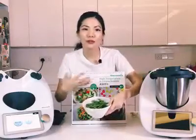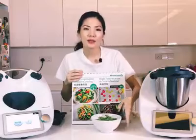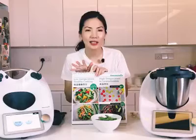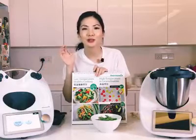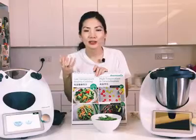Okay, so you buy very green vegetables, and in the process of cooking the traditional way, you're actually using very high heat, and high heat actually destroys the nutrients. Today I'm going to show you how Thermomix can cook vegetables, and yet they can be so fresh and crunchy, and the color is vibrant.